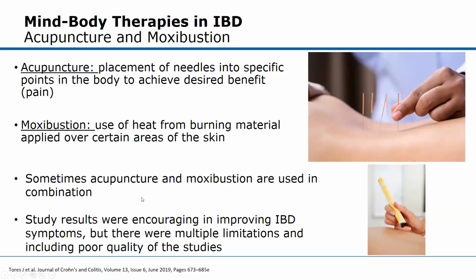These have been studied specifically in inflammatory bowel disease, and in addition to conventional therapy, they have some encouraging results in improving symptoms of inflammation. But there are multiple limitations of these studies, and none of them have been shown to improve the disease course, but they can certainly help symptoms in addition to conventional therapy.